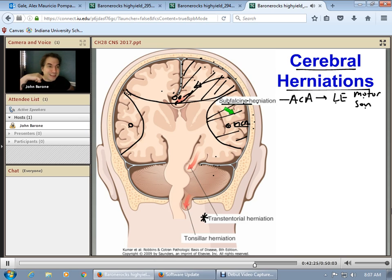Now back to herniation. We've got 3 herniations. The first one was called a subfalcine or cingulate gyrus herniation, and that can mess up the anterior cerebral arteries. Now, let's talk about the most tested. The most tested is a transtentorial or uncal herniation. No, not your uncle. It's the uncus of the temporal lobe.